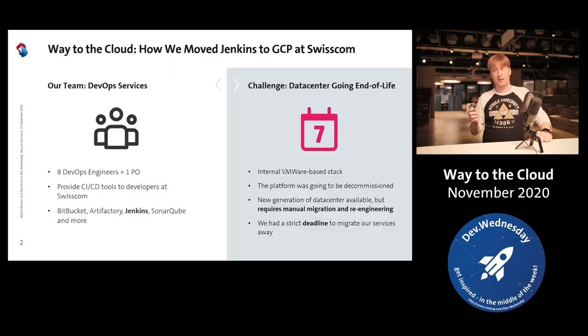But first of all, I will start by giving you a bit of context. I'm Mattia. I'm a DevOps engineer with Daniel in the team DevOps Services at Swisscom. We provide the tool chain and all the services that developers need to be able to build their software at Swisscom. So this includes a source repository, artifact repositories, and tools to do CI/CD, continuous integration, build your software. What's going to interest us today is precisely Jenkins and how we moved it to the cloud.